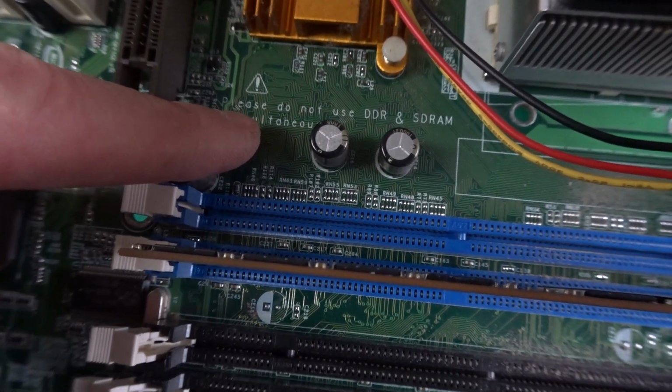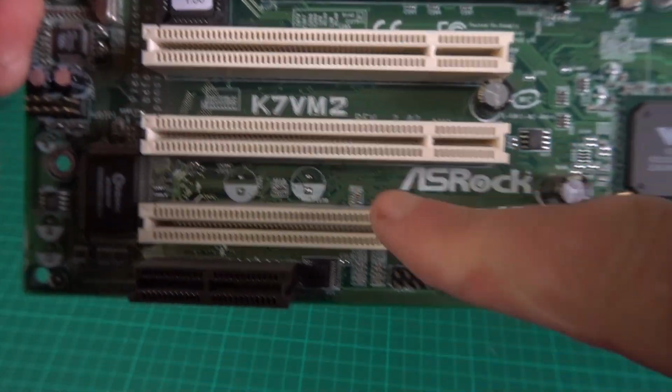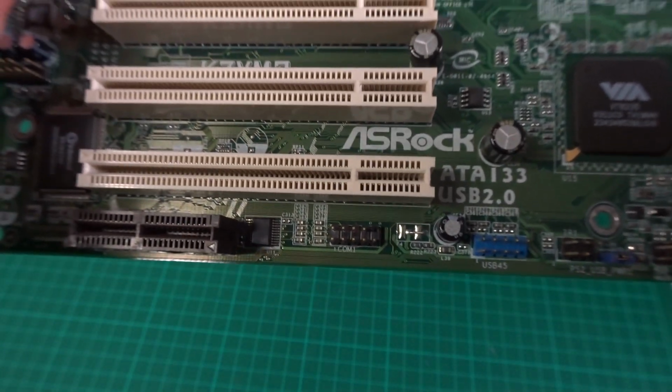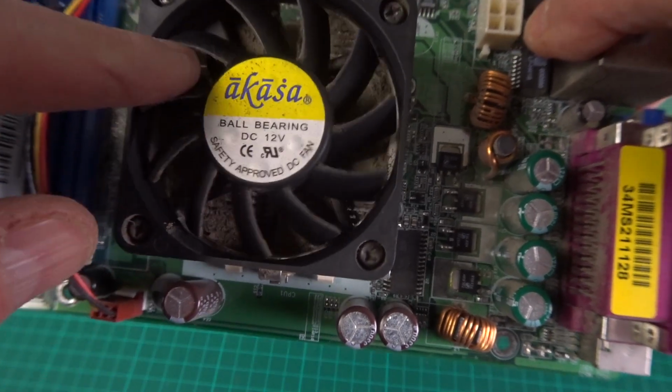I wish this board had arrived earlier, because I did go out and buy a board on eBay especially for that project, but it looks like this, which is an ASRock K7 VM2, is a reasonable overclocker, so I could have used this board for that project, but now I've got two. So at some point in the future I'll probably come back to this board and we'll have a look at that when we do some overclocking on that Athlon system.